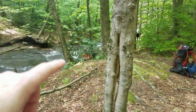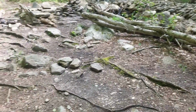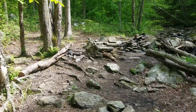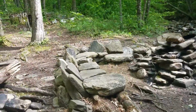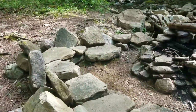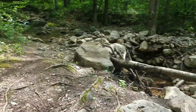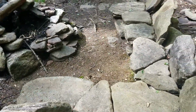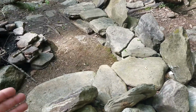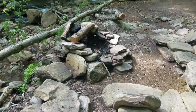So the waterfall I just videoed is right down over there, but just another awesome little campsite. They're everywhere here. It's funny for how many cars we saw in the different parking lots. And come on guys, this is like backcountry luxury right here. It's a backcountry sectional couch. You don't get any better than that. That's awesome.